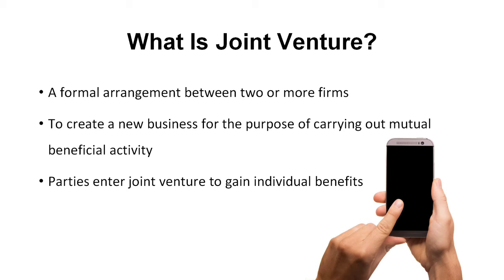A joint venture, like a general partnership, is not a separate legal entity. Revenues, expenses, and asset ownership usually flow through the joint venture to the participants, since the joint venture itself has no legal status. Once the joint venture has met its goals, the entity ceases to exist.